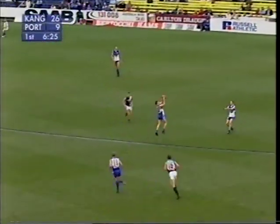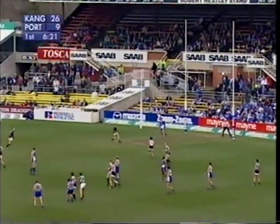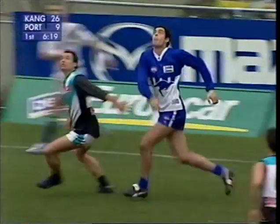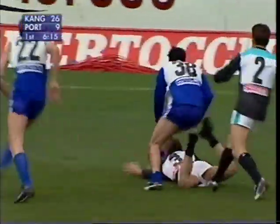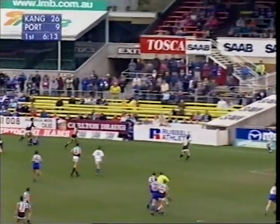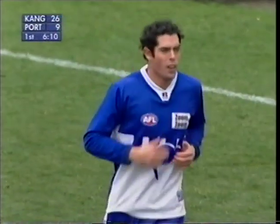Hardwick tries to hack it out of the 50, only as far as Harvey. Plays on, steps inside his man, runs to 45. High kick towards the goal square. There's Baird. Punched away by Montgomery. Baird at ground level, couldn't get 2 hands free. He goes again, John Baird. Snaps it back across his body, but misses everything. And it's out of bounds on the full.